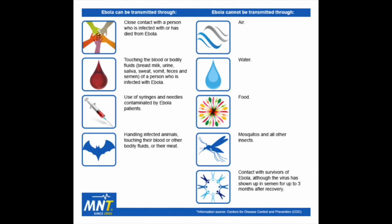Ebola is very selective in the way that it can be transmitted between hosts. It cannot be transmitted through air, water, food, or mosquitoes, which are very common disease transmission pathways. The ways Ebola can be transmitted are through direct contact with the infected human or animal, or exchange of bodily fluids like blood, vomit, or saliva.